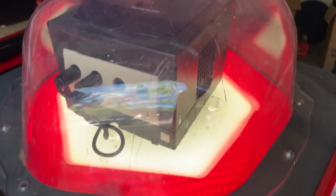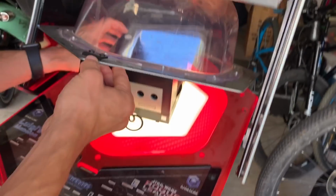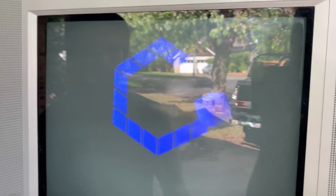I hear the GameCube fan. Oh, it's on video 1. Wow, this is the game. We're playing it right now. That's video 1. It's level 1, video 1. Oh, okay, yeah, I knew that. Oh, look at that. It's working. It's working. Ding.